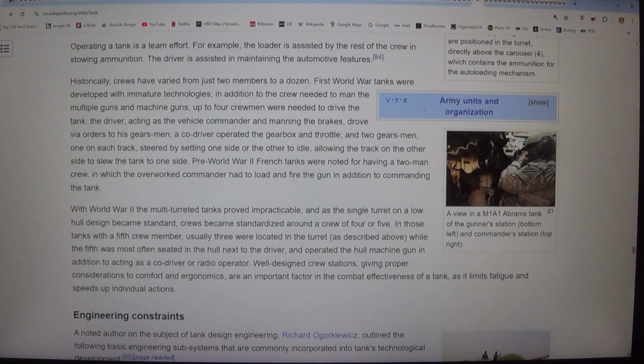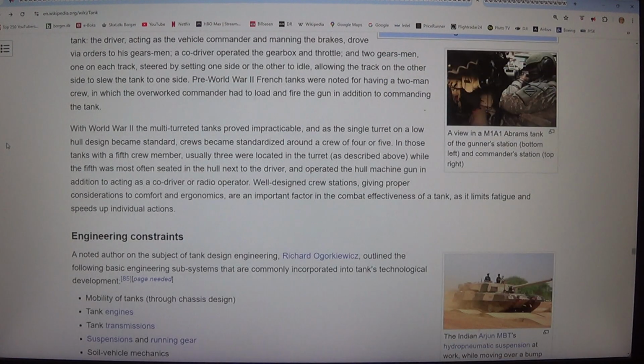Pre-World War II French tanks were noted for having a 2-man crew, in which the overworked commander had to load and fire the gun in addition to commanding the tank. With World War II the multi-turreted tanks proved impracticable, and as the single turret on a low-hull design became standard, crews became standardized around a crew of 4 or 5.